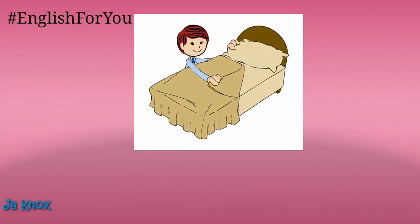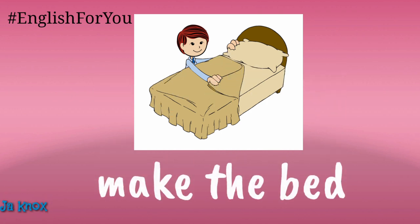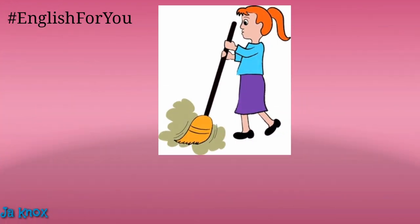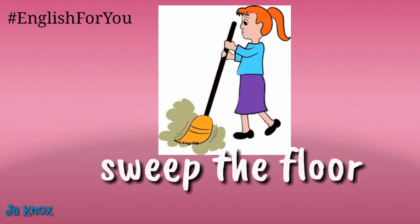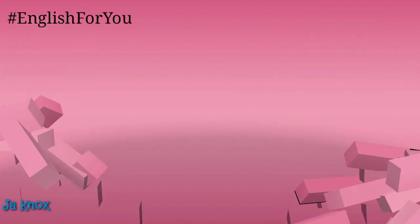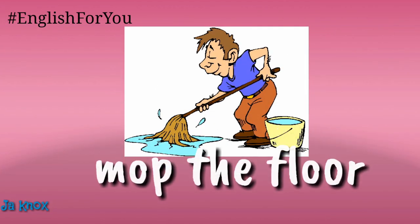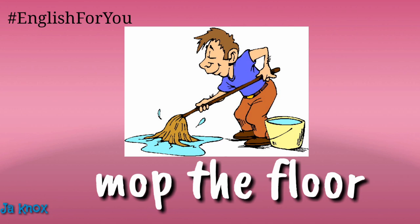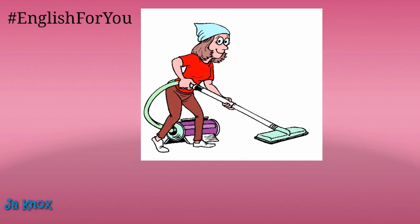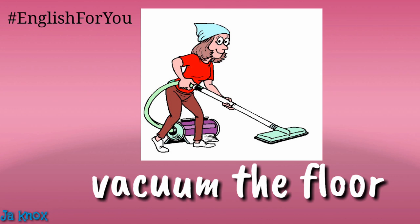Make the bed. Sweep the floor. Mop the floor. Vacuum the floor.